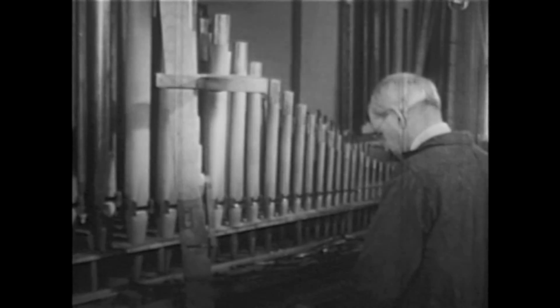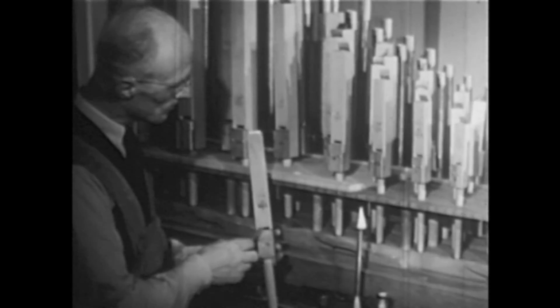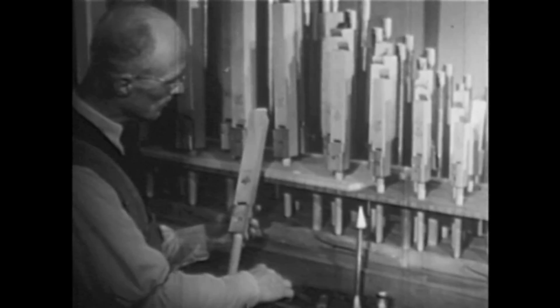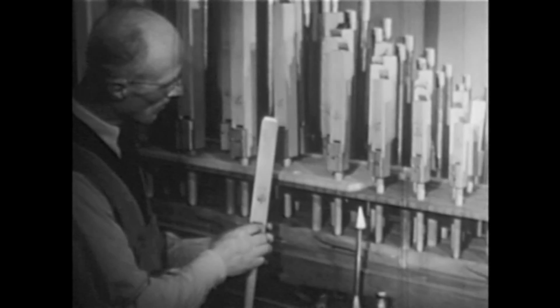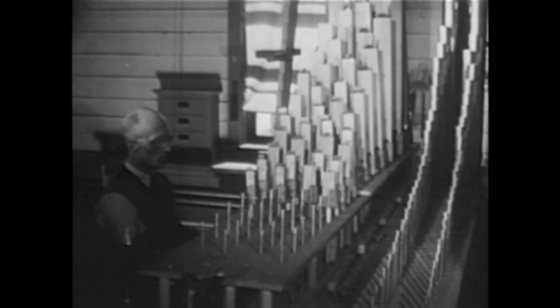The pipe is then voiced on the voicing machine. The huge diapasons are also voiced. While in another voicing room, a dolce flute is being adjusted and voiced.